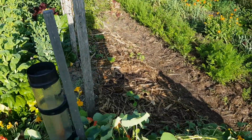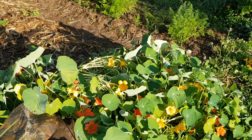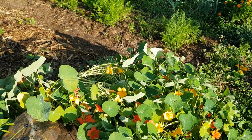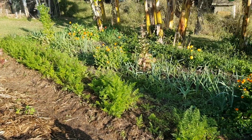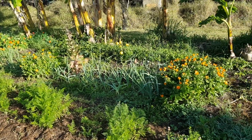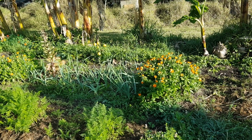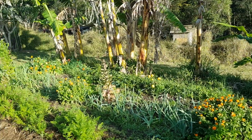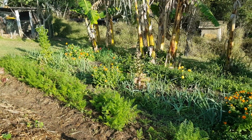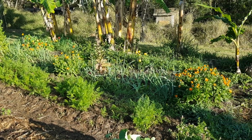And here's some more zucchinis down here with nasturtiums that grow like crazy in this garden. Here's carrots and onions and leeks down here with orange calendula flowers that have been going for months and months now. Sweet potatoes at the bottom. So we have 16 of these 7.5 metre beds in this garden.